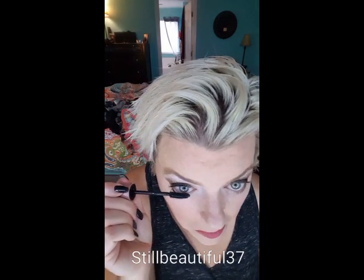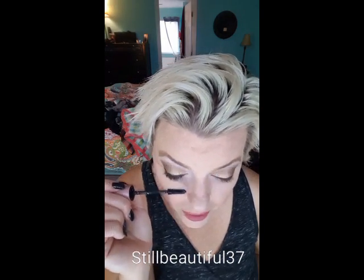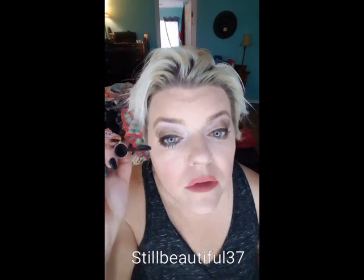I love this mascara. And when I do my mascara, I do touch right at the edge of my lash line so that I can create the look of an eyeliner, so that I don't have to put an eyeliner there if I don't want to. So it really does look like I have a black liner there, but it's just mascara touching the edge of the waterline and the lashes.